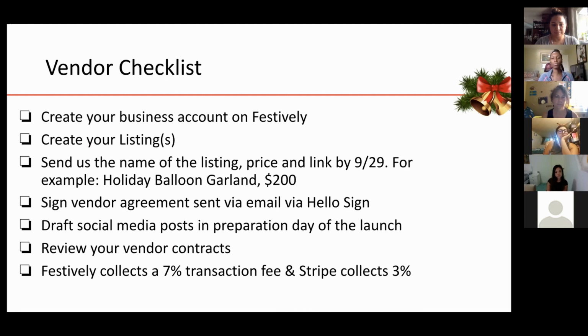All that you provide as a business, we welcome you to put that on Festively as well, not just the listing and the guide. Again, this is another place for you to get revenue and for people to see what you offer and buy from you. So when you send the listing by the 29th, just let us know the name of it and the price. The example here is a holiday balloon garland at $200.